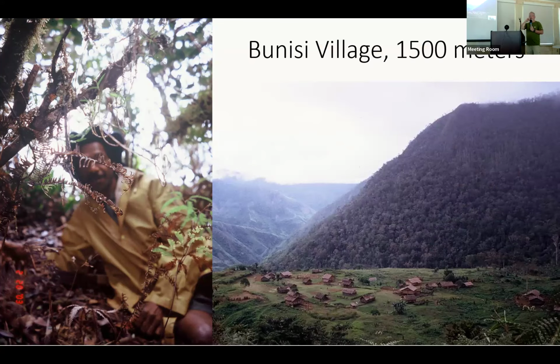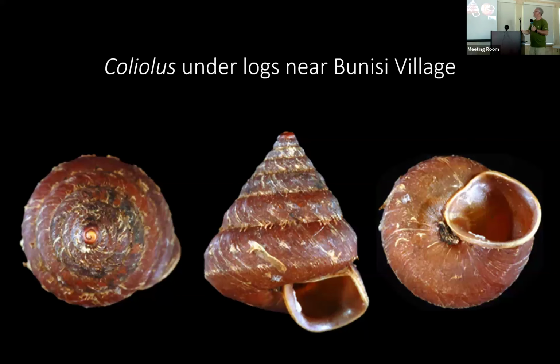So we stopped at Buniti, the village that we hired folks from, and they're the village that owns the mountain, Mount Simpson, that we went to. We spent a few days in Buniti, and that's at 1,500 meters. And I'll explain that in a little bit.